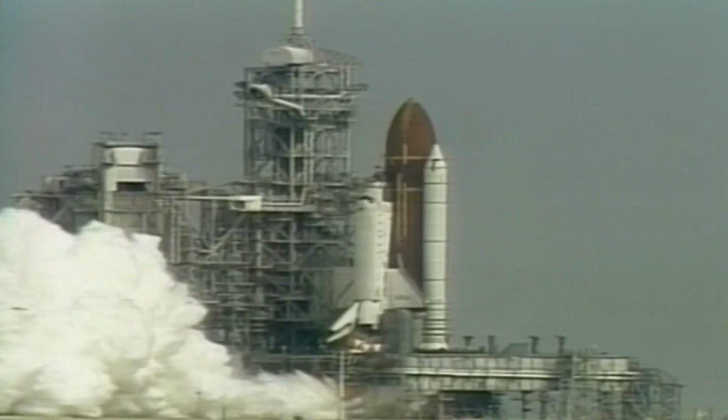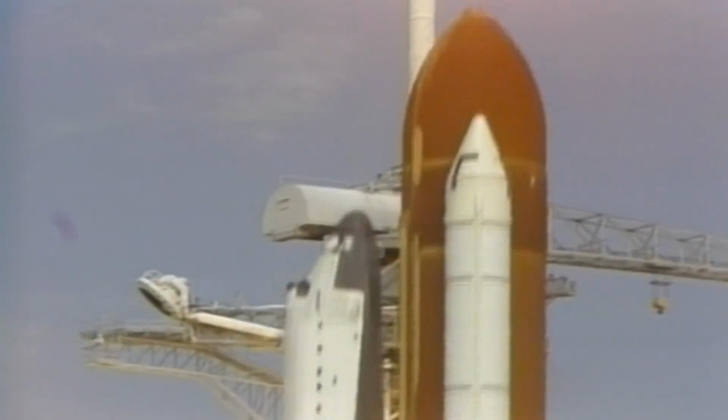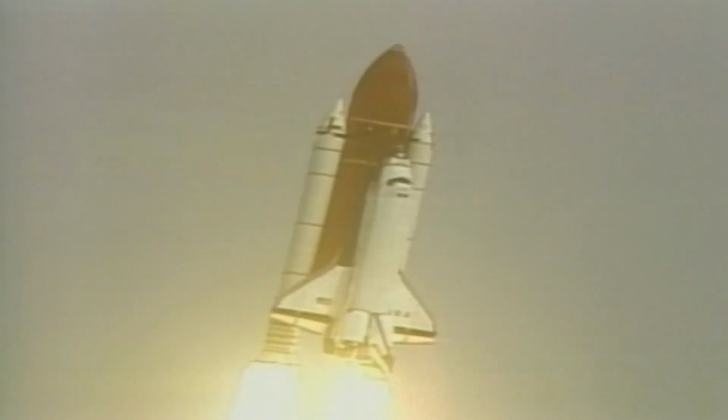The compelling sight of a launch that takes the shuttle into the mystery of space.